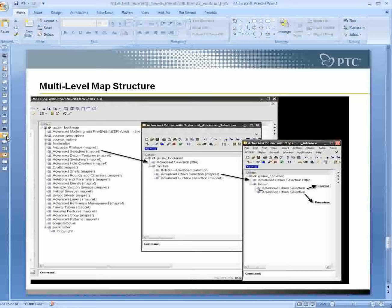What one of our curriculums does, the Windchill curriculum, is there's a lot of wizards. And let's say it's an 8-step wizard. What they do is they actually create 8 procedures, one for each page of that wizard. And those 8 now travel together along with the concept. If you didn't have that multi-level map, if you didn't have that sub-map of this lesson, somebody may only grab the wizard pieces 1 through 6 and not realize that 7 and 8 were missing.